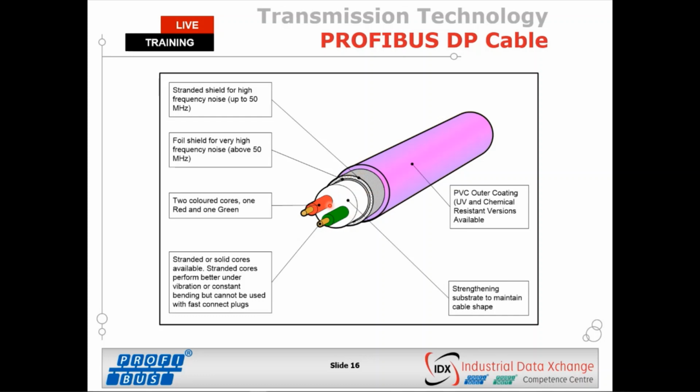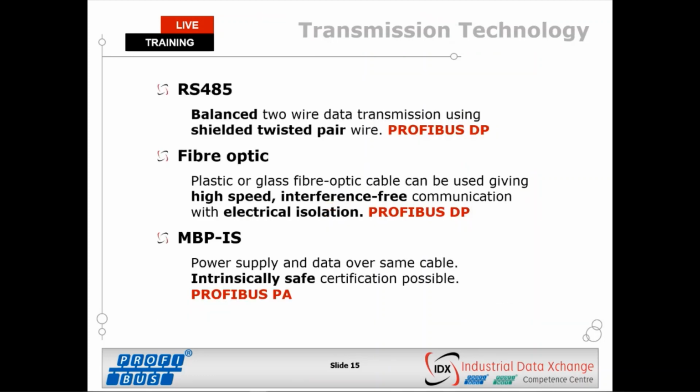And then lastly, there's a substrate around those cores. It maintains that twisted pair. Now, on the previous slide at the top here, I said it's shielded. We've spoken about the shielding, which protects the cable from electrostatic interference and any noise and interference induced on that cable.